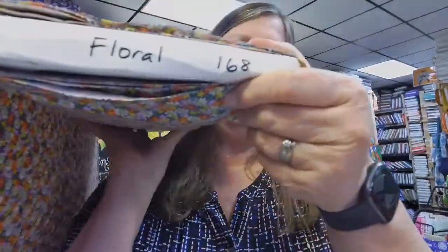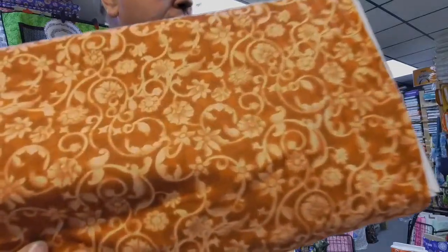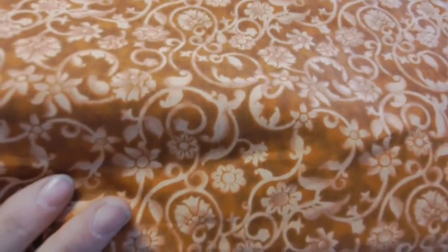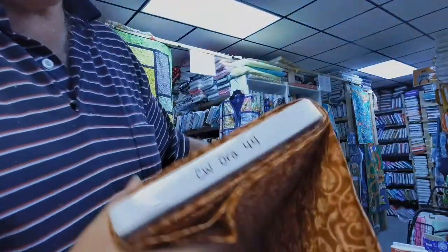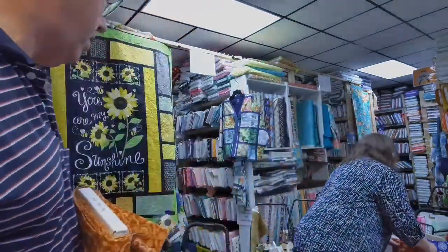Here is a beautiful country floral with purple and red and white flowers with little yellow ones too, and green leaves. Floral number 168. Not a lot left on this really pretty flower. $6.99. And here is another viney looking thing. Once again, earth tone colors, burnt orange, kind of rusty burnt orange happening there, so it's in the Civil War section. CW orange, number 44, $6.99 a yard.